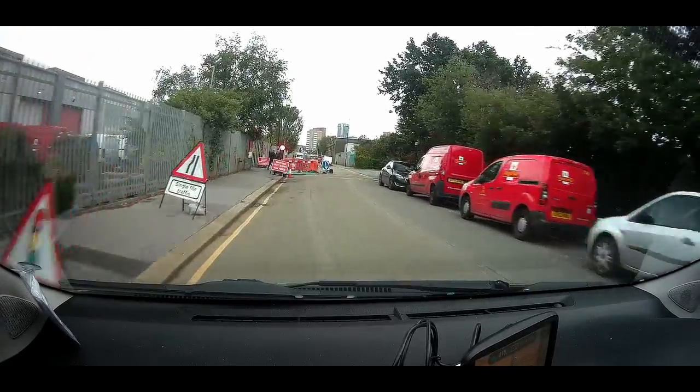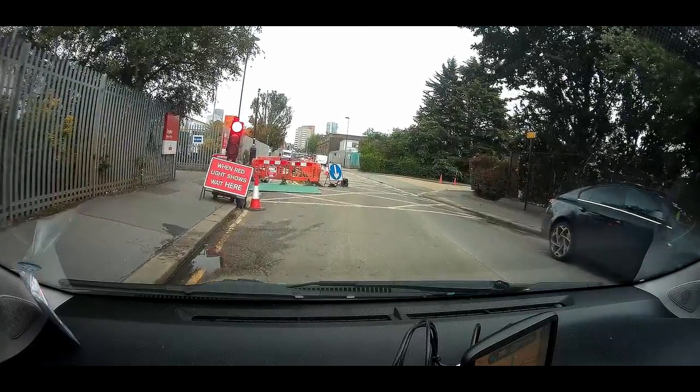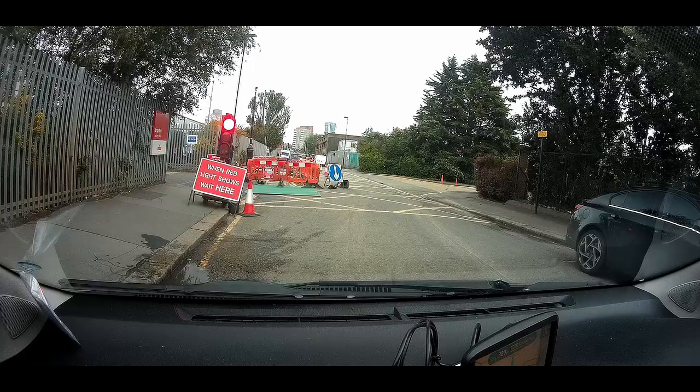Now again, there's some hazard situation coming up ahead. As you can see, there are roadworks going on ahead, and now the light has changed to red, so he's stopping the car. Once the light is green, he has to move off.